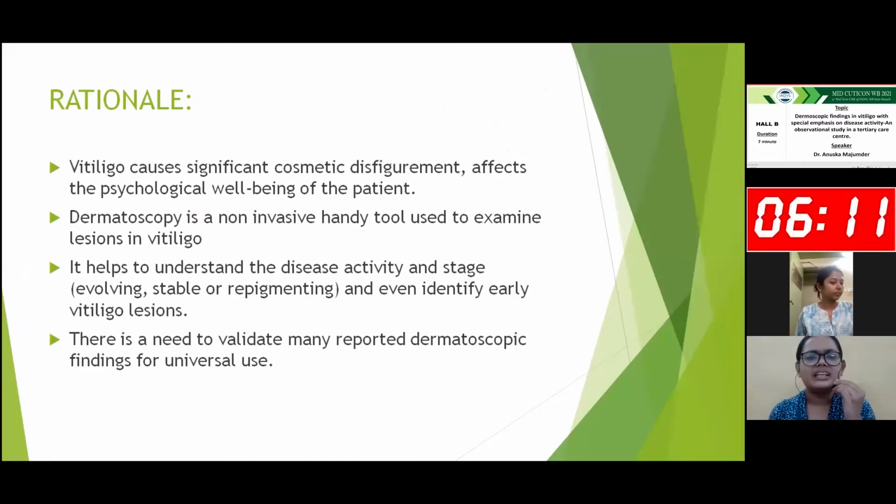Now, vitiligo causes significant cosmetic disfigurement. Though it is a benign disorder, it affects the psychosocial well-being of the patient. There are many patches and cases that don't respond to medical therapy, in which surgical therapy offers a ray of hope. But stability is a very important criterion to opt for a surgical modality. So in that case, dermoscopy helps to understand the disease activity and to know the stage of the disease. And sometimes when there is confusion about the diagnosis, it helps in that too. And dermoscopy being a non-invasive handy tool, it's way more useful and helpful.